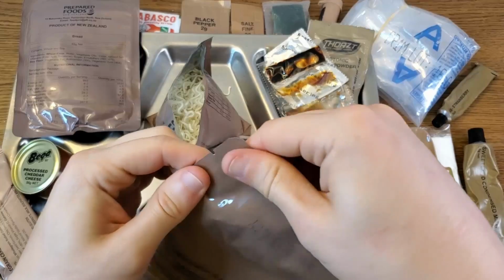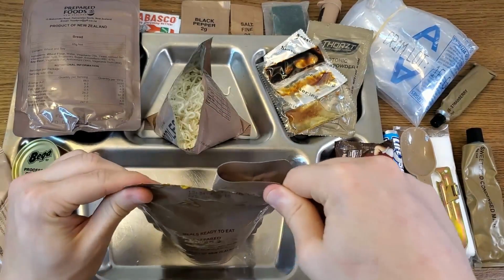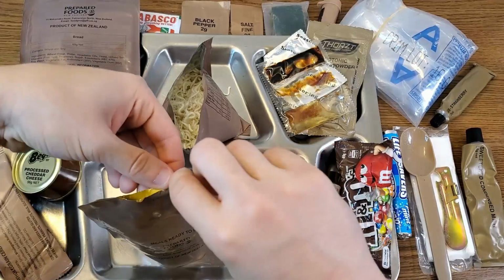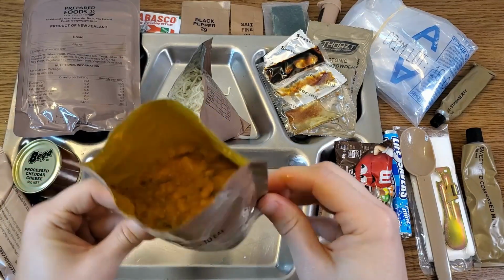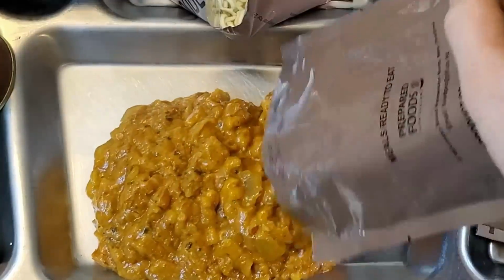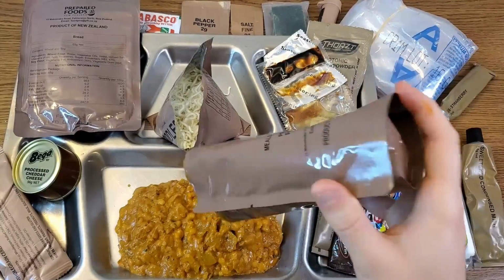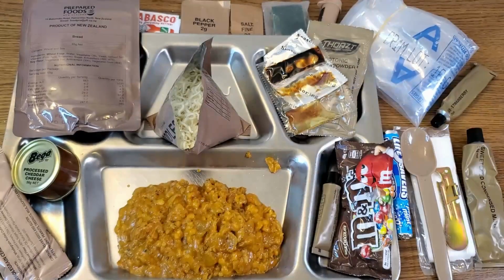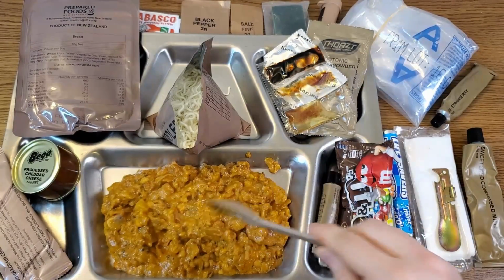Let's go ahead and open our main up. These are world-class retort pouches. They're gusseted so they stand up on their own, and they have a couple tear notches that work very well. Oh man, that smells good, and boy does it look good. You gotta love Indian food. The aroma coming off of that is amazing. Heavily spiced. Definitely has a curry type thing going on. Decent sized portion at 250 grams.